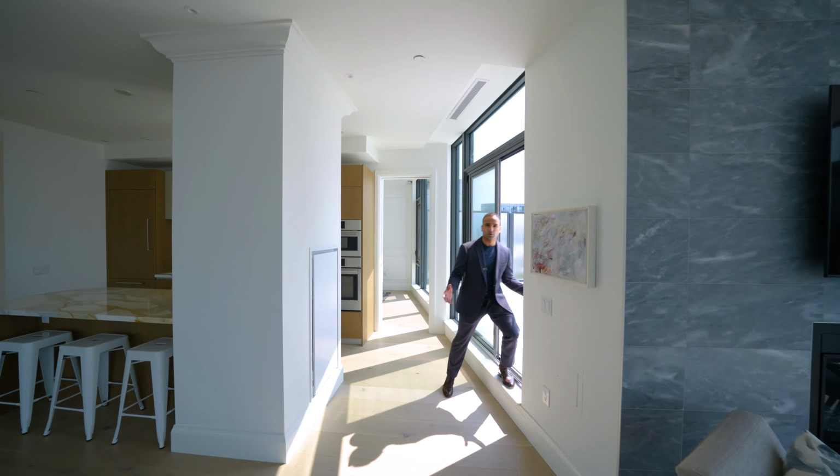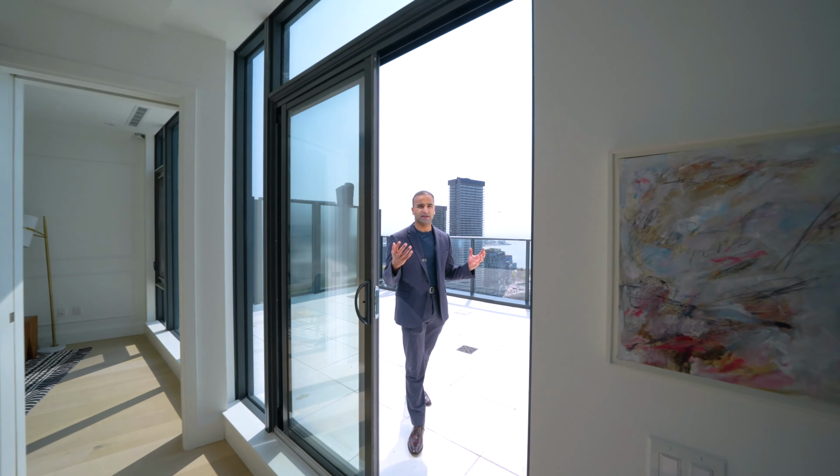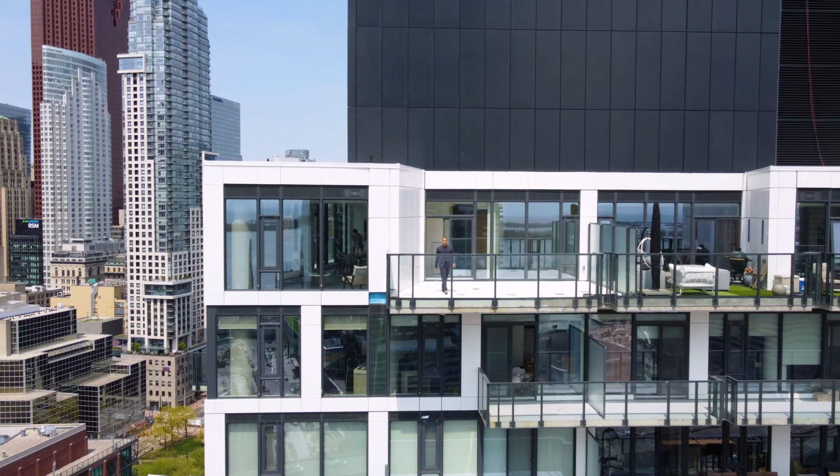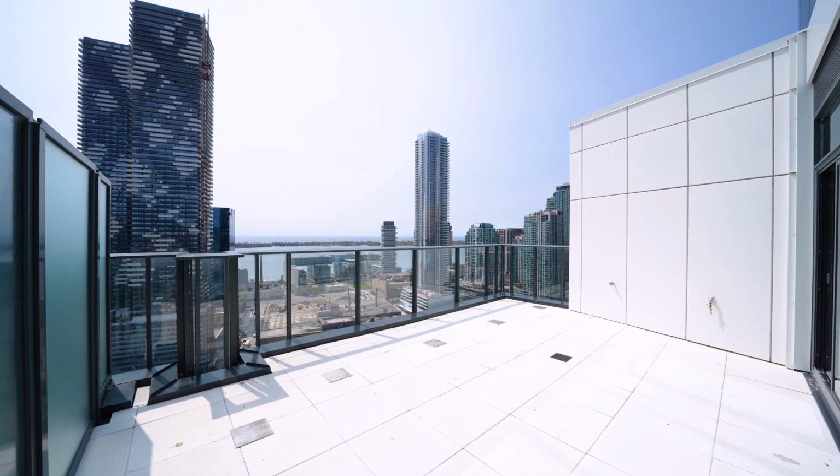So now we'll make our way to the 2nd balcony, which covers over 340 square feet. It has a south-facing view. It has direct access to gas and water lines, and you can see this is the perfect area for hosting.